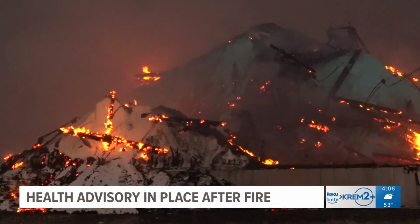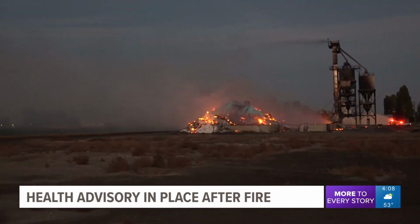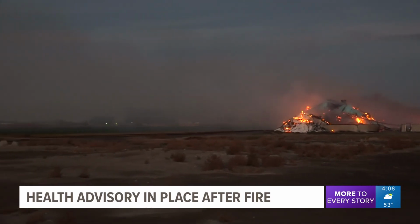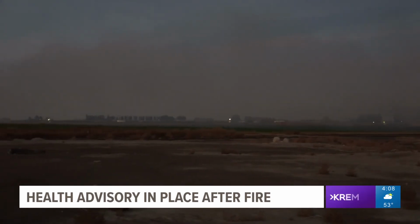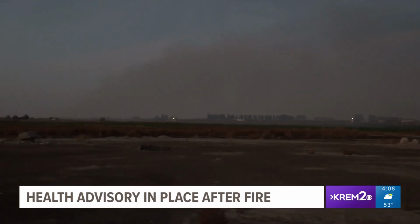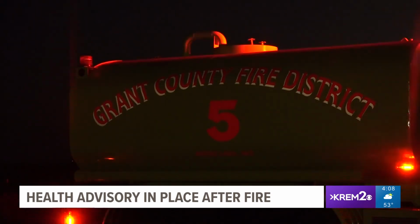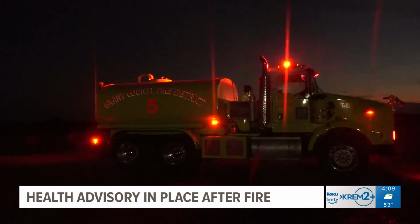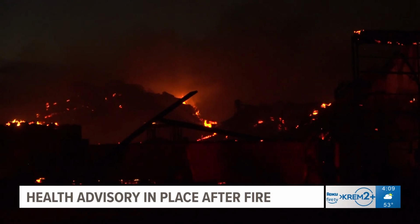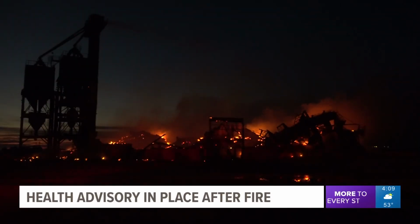Tonight, the Grant County Sheriff's Office is extending a health advisory for residents outside of Moses Lake. This is after a fertilizer plant fire released toxic chemicals into the air. We're told sulfur dioxide was detected in the air, and exposure to that chemical can cause a lot of irritation to eyes, nose, and throat. The plant caught fire Sunday afternoon. It burned to the ground within hours, but it has continued to smolder now for days. And people are asked to continue avoiding that area if they can and wear a well-fitted KN95 mask if you are going to be nearby. Still no word yet on how that fire started.